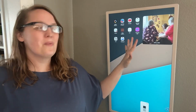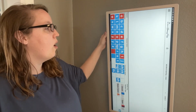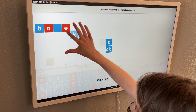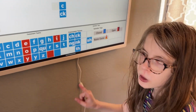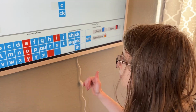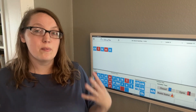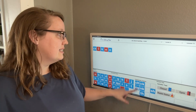In addition to the whiteboard app, of course, we have our letter tiles app that we use from All About Learning. This is one that my kids use for spelling, and this is one that they use for their reading. I love using it on here more than I like using it on even a phone or a tablet because it's just such a big space for them to be able to read. And again, if I'm teaching a lot of them at one time at the table, it makes it easy to follow along.